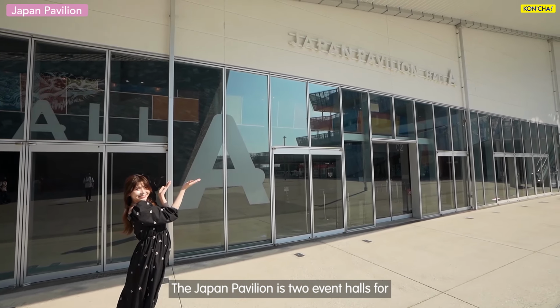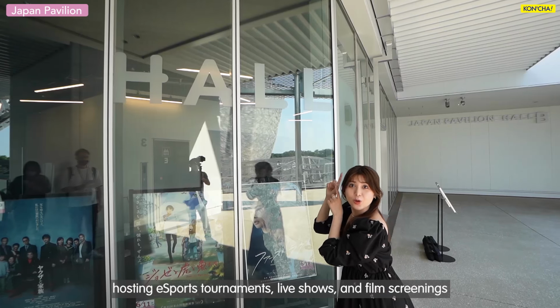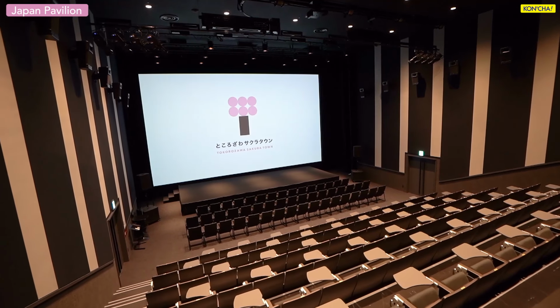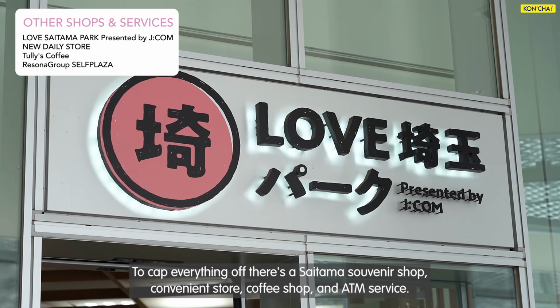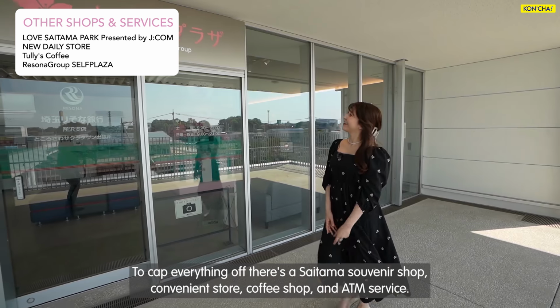The Japan Pavilion is two event halls for hosting esports tournaments, live shows, and film screenings to satisfy your Japan pop culture needs. To cap everything off, there's a Saitama souvenir shop, convenience store, coffee shop, and ATM service.